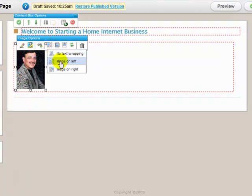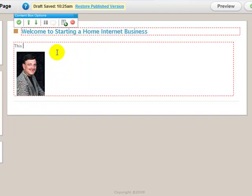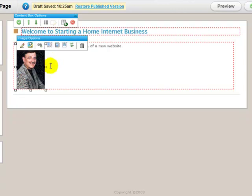I want it off to the left. And you get the idea. Then I can put text in. This is the home page of a new website. I can take this picture then and drag it up here, and it'll stay off to the left in theory.